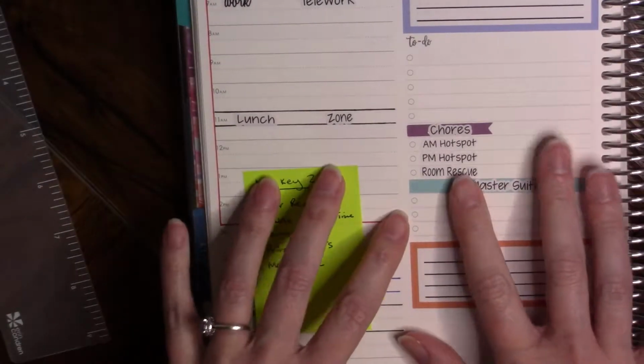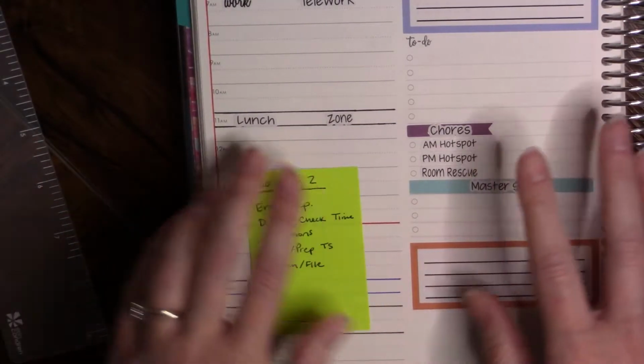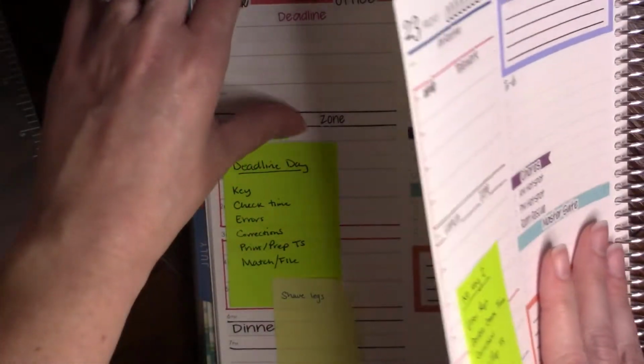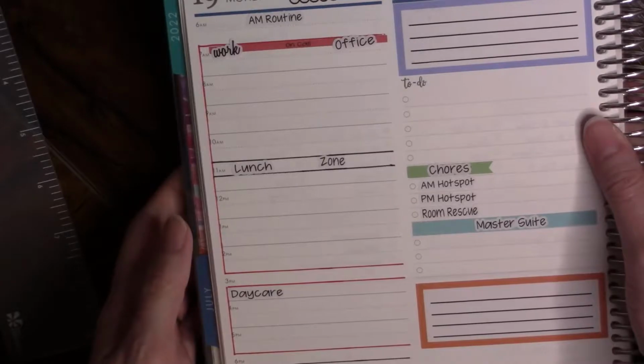Okay, I think that's got all of the stickers for during the week. So now we'll just flip back to Monday. We'll start filling the weekend.